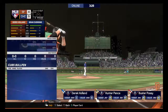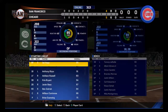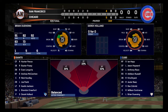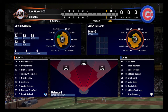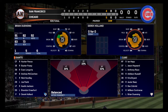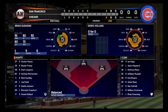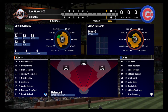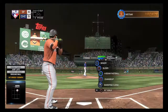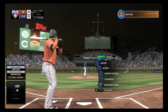Stepping up now, Derek Holland. He's newly entered into the ball game, so this will be his first trip to the plate here in inning number 7. And it looks like the Cubs will get a left-hander up and working out of the bullpen. Andres Blanco will pinch hit here, and for the pitcher, Holland. Number 88, Andres Blanco.